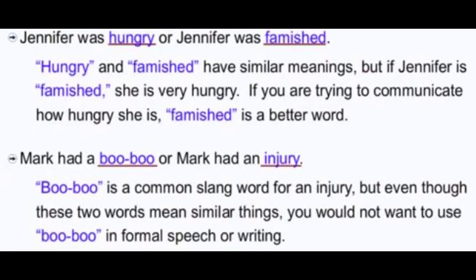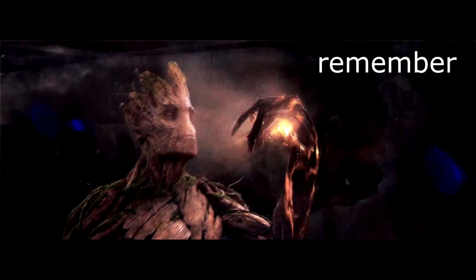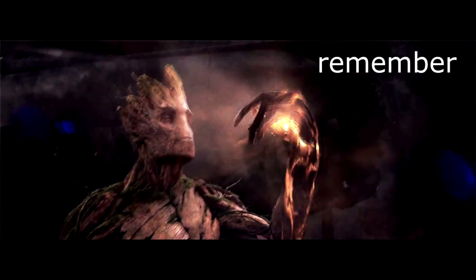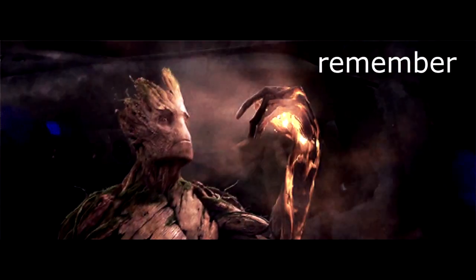Again, synonyms can help you vary your words when you are writing, but they can also help you to be more specific about what you want to say. And using a synonym that is more formal can help you when you are writing. Remember, synonyms are words that have the same meaning, while antonyms are words that have the opposite meaning. It is good to enrich your vocabulary of synonyms and antonyms.